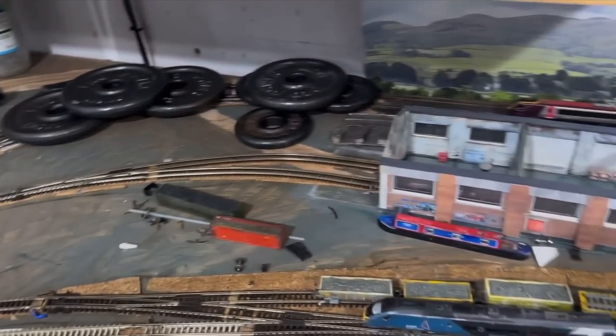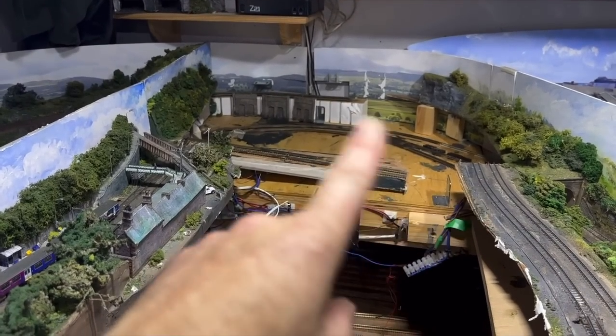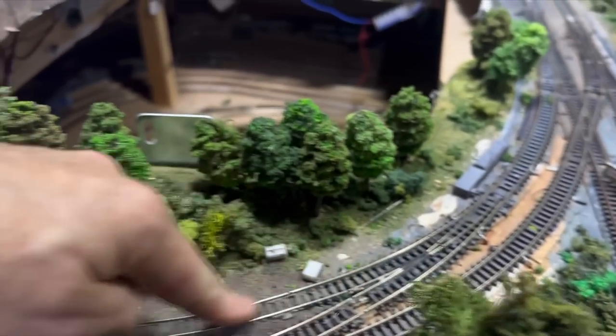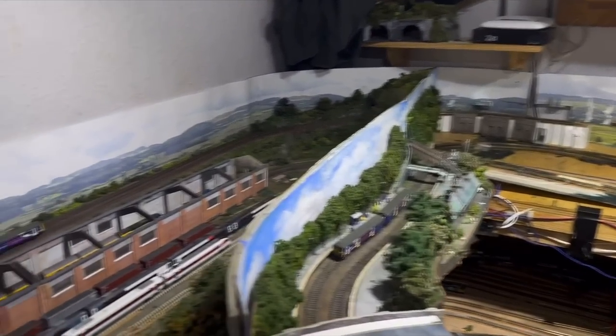And then hopefully I won't need to put any more droppers in, at least until I get to this point here. And then I think this has already got droppers on it. Yes, there's some droppers there. So this section here is already electrified, but obviously it needs to be connected up to that bit at the back there, but that will be done soon.